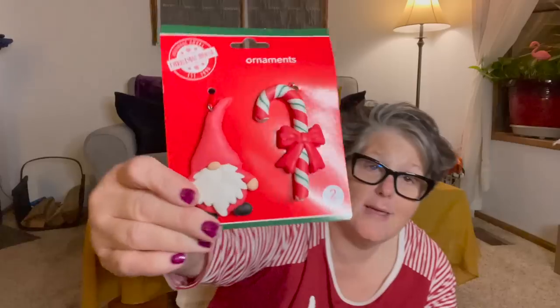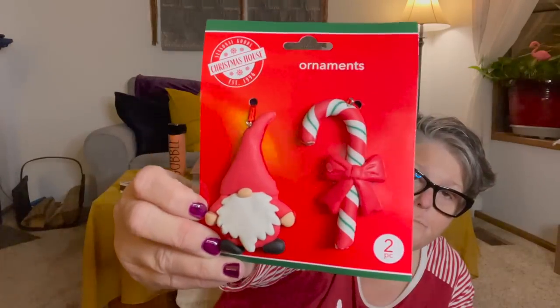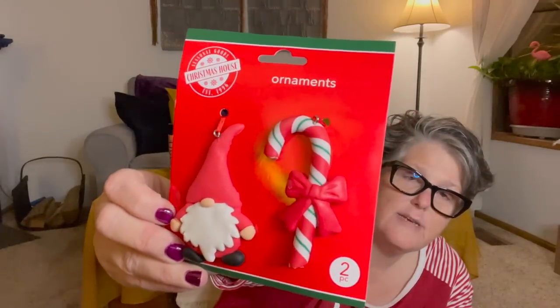You definitely want to check each one though. There were some sketchy looking ones, just saying. And some of the gnomes had red on their beard and stuff. But I just thought these were super cute. I mean, these would make a great gift tag as well. You could just hang a secondary tag on with these.